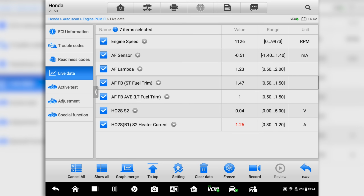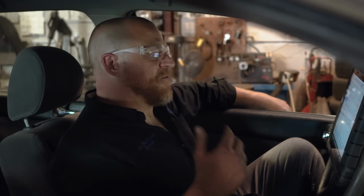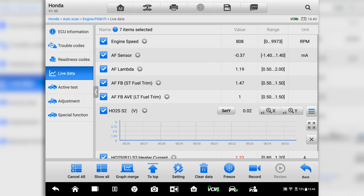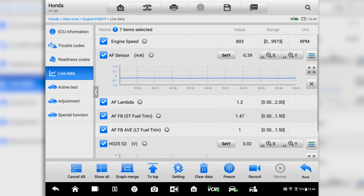Watch our trims. Yeah, man. It was immediately up to 47%. We have another problem with this car. O2 is the fix. We fixed the O2. Downstream's no longer full rich. There's your downstream, but it's showing lean.